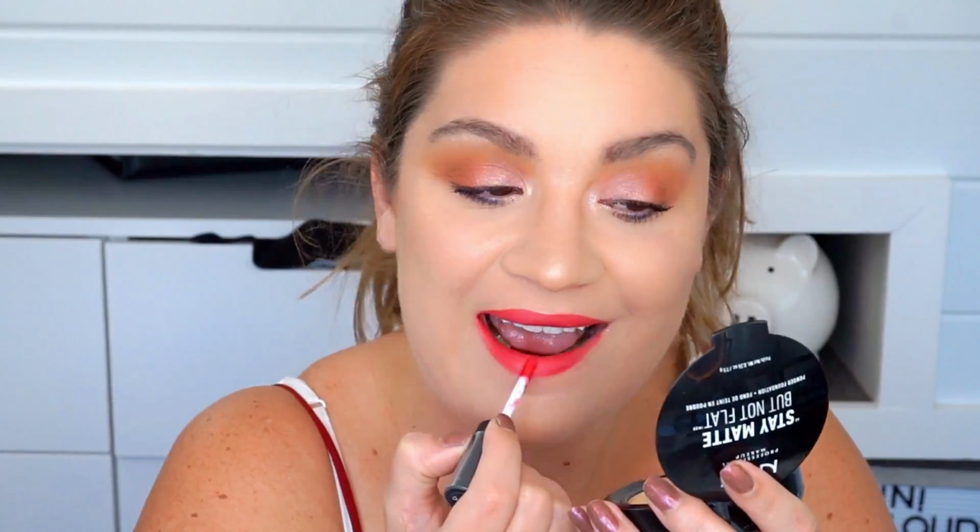Two lippies that I am wearing today that are throwing me back to the 80s are a NYX product and a Huda product. So this is the NYX Soft Matte Lip Cream that I told you guys I was kind of surprised at myself that I purchased because it's such a bold pinky color. This is in the shade Ibiza. And when I apply this, I find it looks way too transparent, even though it's a bold color.